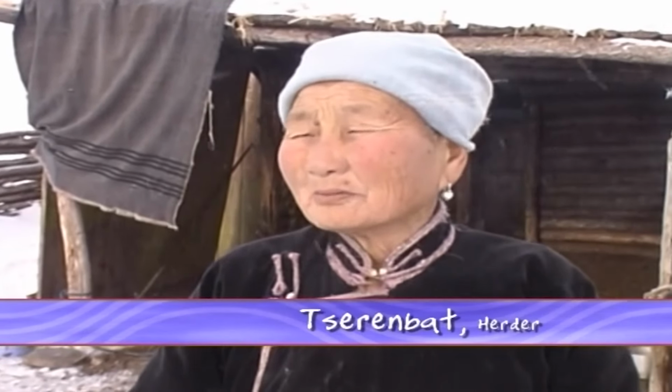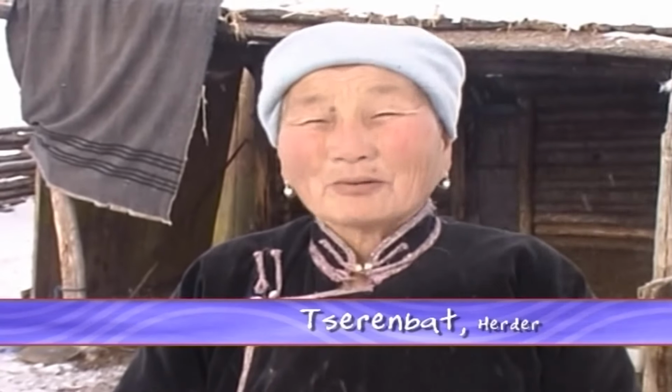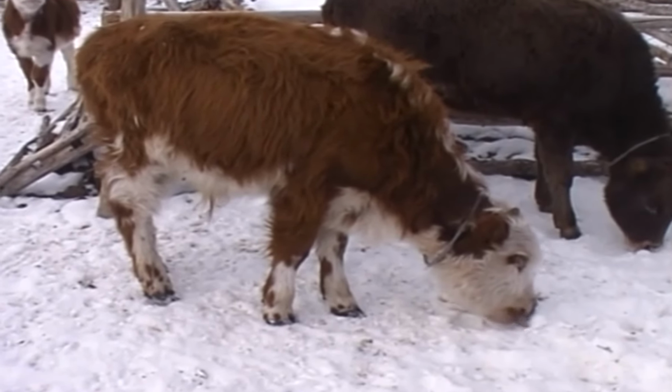The summer was very hot, and there were also fires. Now there is a lot of snow and no grass. The snow is melting and freezing again, and there is nothing for the cows to eat anymore. The cows are just going around trying to find grass, but there is nothing.